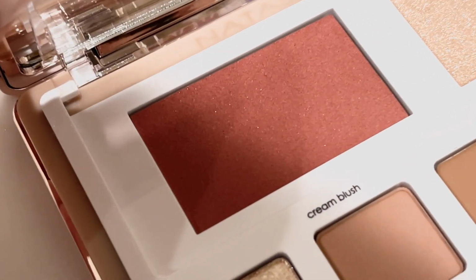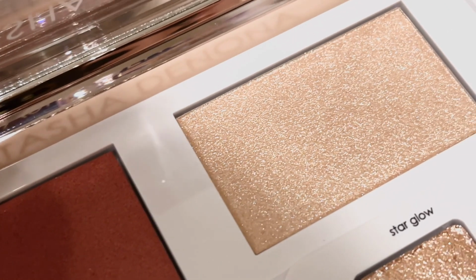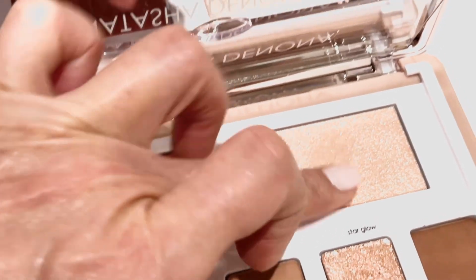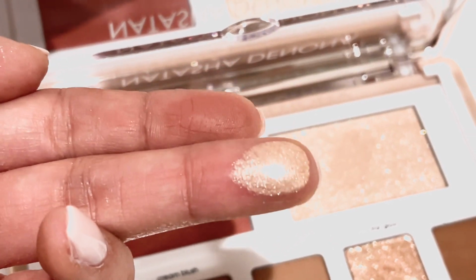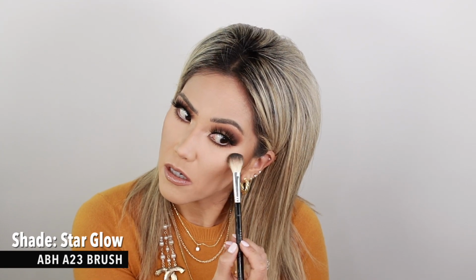All right, let's go in with the blush and the highlighter. I think what I'm gonna do first though is put the highlighter on. Sometimes when I don't want it to have any demarcation lines, I feel like that's the best way to do it, especially since it is more of like a cream to powder. I think I'm gonna take this Anastasia A23, and we're just gonna put that here.